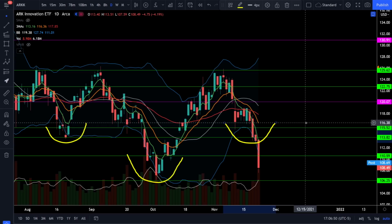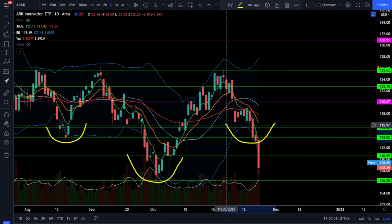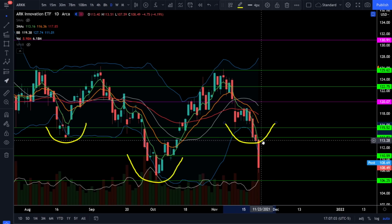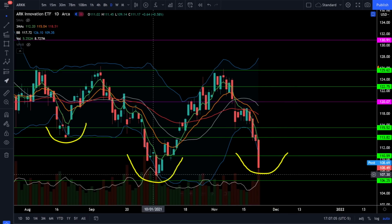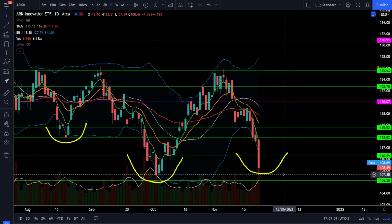On the ARKK ETF, we had a very bearish day, going down 4.19% today, and we see ARKK closing way outside the lower Bollinger Band and very close to invalidating our inverse head and shoulders. Remember, to validate the inverse head and shoulders, we need to see this right shoulder staying above 107, which means we're very close to invalidating this as a bullish pattern and breaking down and seeing ARKK going into a full-blown bear market.